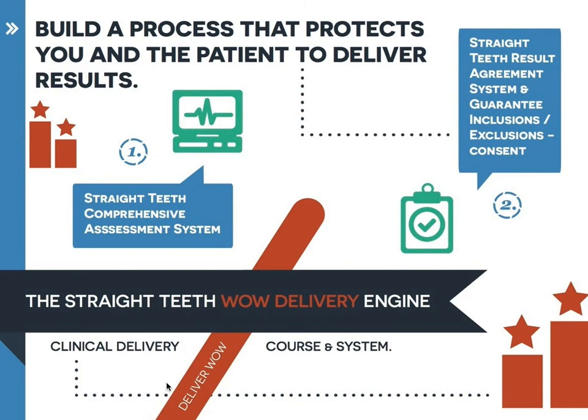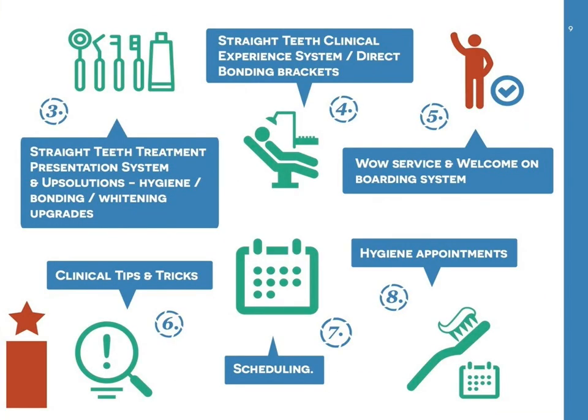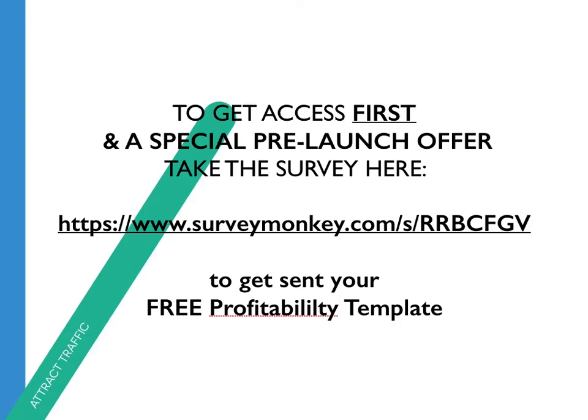You want to know how to clinically deliver your results, and you need a course system which will allow you to do that. In order to do that, you want to look at what options you've got to put braces on teeth, how you present treatment options, what other solutions there possibly are that could improve their result, any clinical tips and tricks to manage complications, how to schedule hygiene appointments, and how to make them feel really special. All of these are important elements, and we go through all of this in our training.